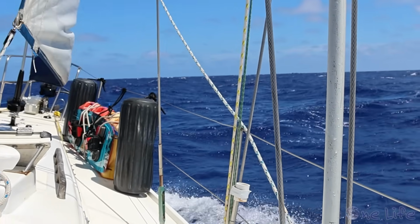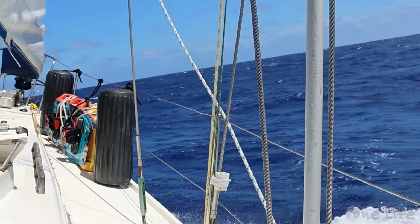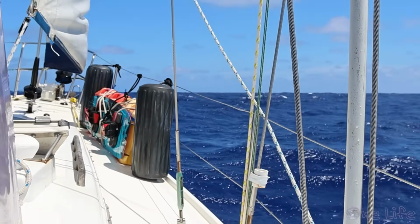We are currently underway from Nua Tapu Tapu to Vava'u in Tonga, and it's a 160-mile journey. But as soon as we got out from the anchorage, we started bashing into the swell and the waves, and it really hasn't stopped. So right now we just have our staysail out, and we're barely making progress into it now. We're averaging between 3 and 4 knots.